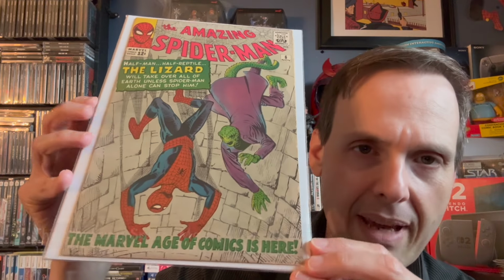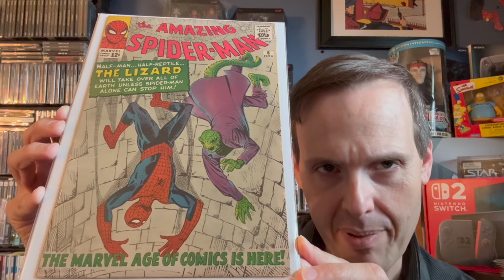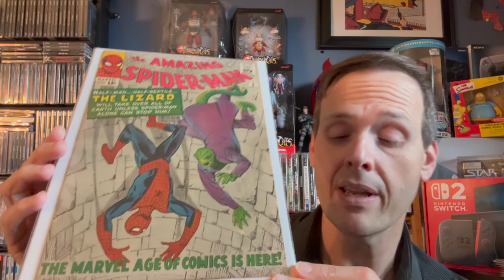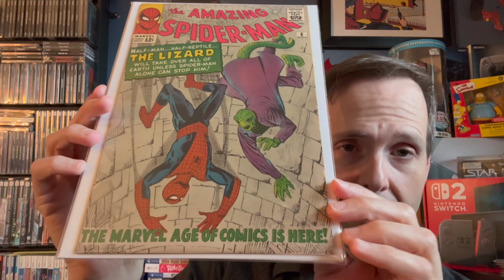So we're going to start with this one right here, The Amazing Spider-Man #6. I had a 4.5 copy for several years. I had it graded, sold it, and then I used the funds with a little bit extra to pay for this nice 6.0 copy. This is going to go to CGC along with the Eerie and a few others from this video and a few others that are not in this video. I predict it's going to be a 6.0. That's what it was sold to me as, and that's what I think it's going to be.